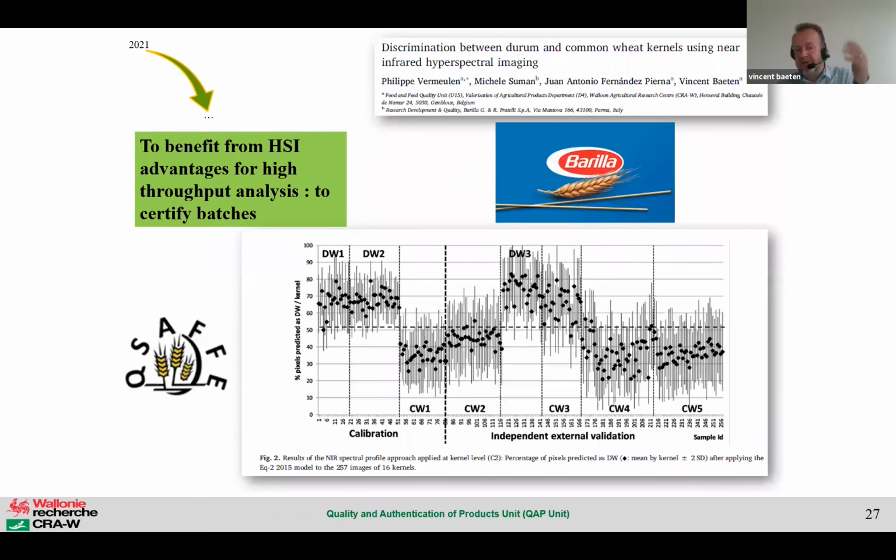Another application we did, all this work is done mainly in European projects, but it's also with Barilla, where they want a method able to check in the raw material the presence of common wheat, because what they want is to use durum wheat for pasta. In the legislation, it says that it should be below 3%. That is the present limit, but they want to go lower, because when there is common wheat in the process there are some difficulties and they cannot assure the total quality, so they prefer to go low. And here we have used hyperspectral imaging to discriminate and detect the presence of common wheat in durum wheat.